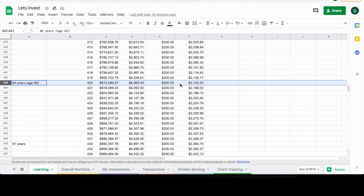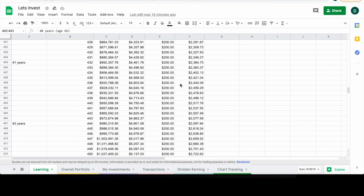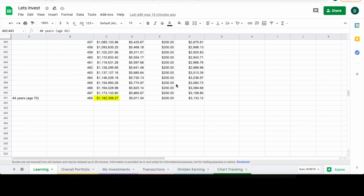If I were to push that another 4 years, so if I were to work till I'm 70, that value jumps up to $1.18 million. So that's almost a $400,000 increase in 4 years. That's where you really get that compound effect. Things are really starting to grow super fast.